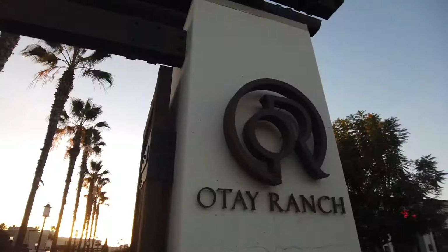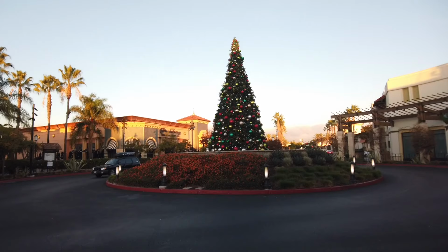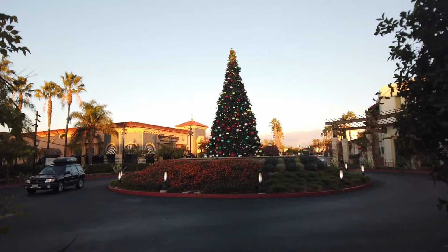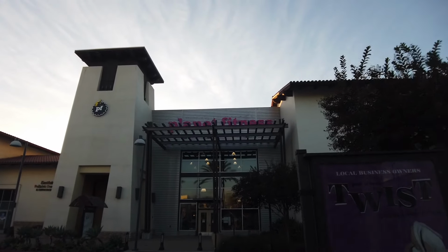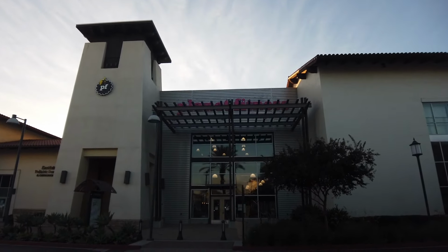Now we're here during the stay-at-home order, so all the eating establishments are only takeout. So we're not gonna be able to eat anywhere, but we're gonna check out this beautiful mall. And it's one of the newer malls around the San Diego area. It's just really far down off of Olympic Parkway.